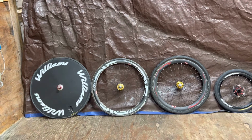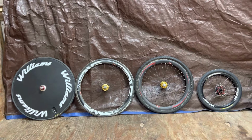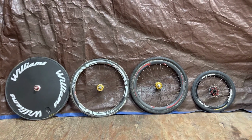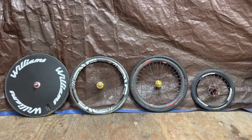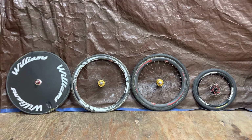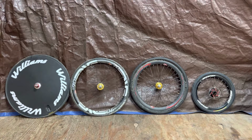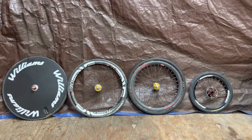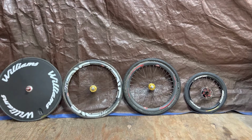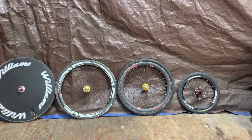If I were to generalize, a larger wheel can roll over obstacles easier and smoother. That depends on how large the obstacle and the bump are, but that's generally true, although you can mute that with fatter tires. That's why you see a lot of smaller wheels with bigger tires.